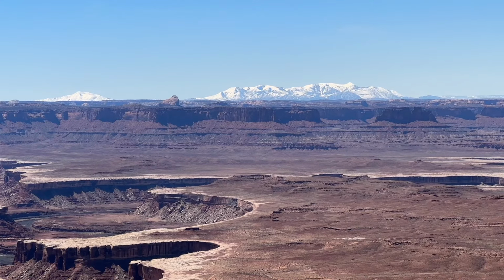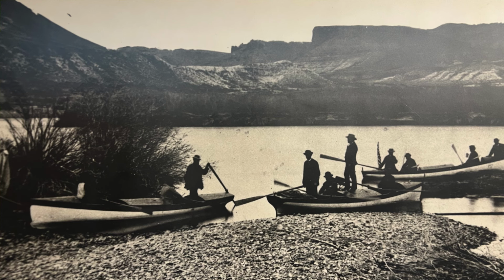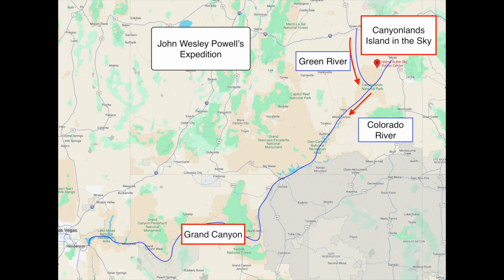In the distance, you get to see another mountain range. You can see the Henry Mountains out in the distance. And for me, the history of it is also interesting. There's a sign there that talks about John Wesley Powell, who's the first person to successfully float all the way through the Grand Canyon, but he started his trip along the Green River and floated through Canyonlands. Him and his men must have just been blown away by the scenery in southern Utah as they floated through on the Green River and then eventually the Colorado River.